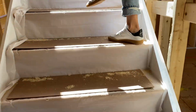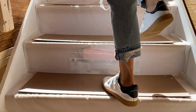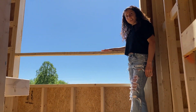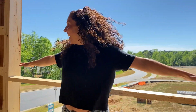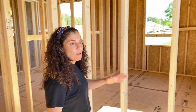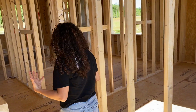So we're coming up to one of my favorite features in the upstairs, and you can't miss it. Because when you're talking about light filled, I'm not sure you get more light filled than a 6x6 window. This thing is huge. Look at it. It's enormous. It brightens up this entire home. I'm so excited about this window and the persistence of the team at Dahlin to make sure that this home is just flooded with beautiful natural light.